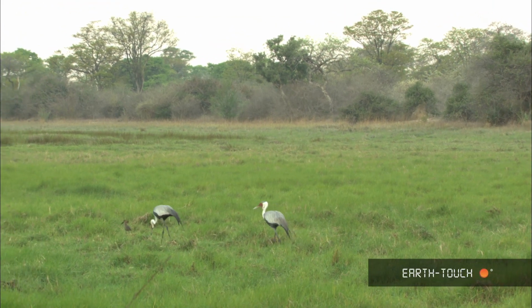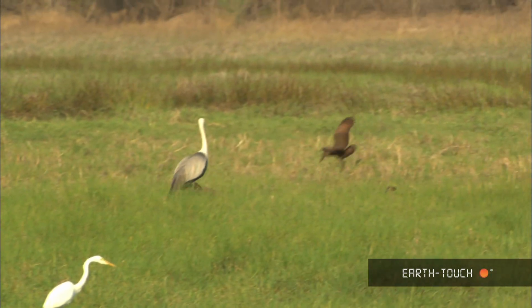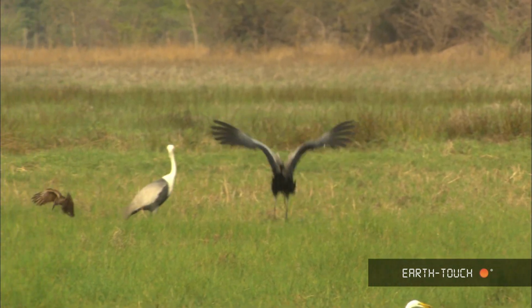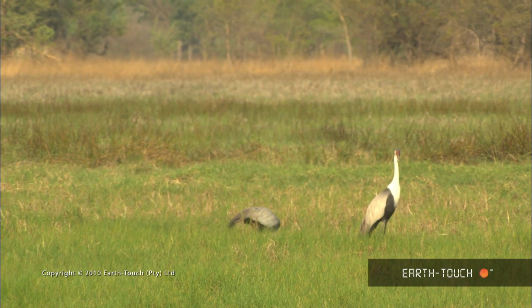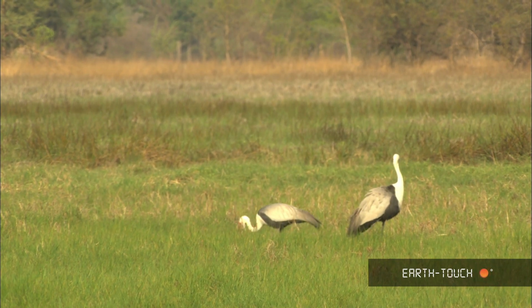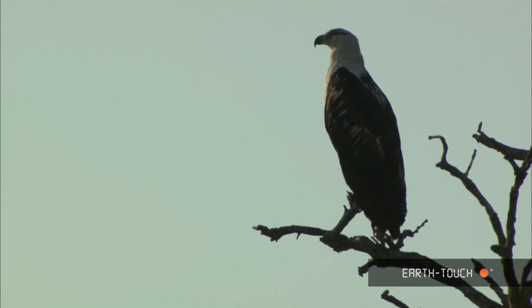This pair of wattle cranes were interesting visitors to this pond. But it did give rise to a small altercation, which surprised me because up until this moment it seemed that there was a relative amount of harmony between all the various species of birds. A pair of saddle-billed storks also put in an appearance, and it seemed that these birds, just like the fish eagle, were not in any rush to actually join the crowd around the edges of this dynamic little feeding spot.